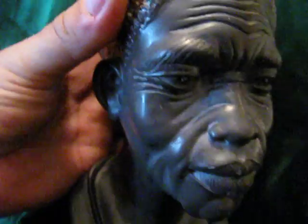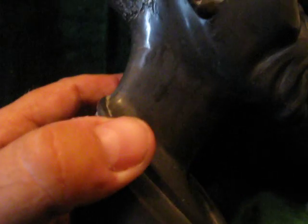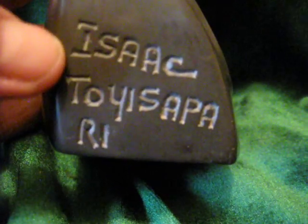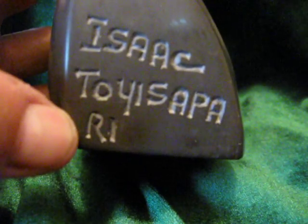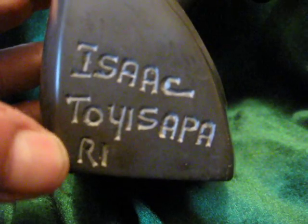So, tried looking him up. Anyone wants to help me out on that? Isaac Toyasapari. And you know what's funny? He planned the sculpture out so well, and all the details and stuff. He didn't plan on how long his name was going to be on the sculpture, and so he ended up actually having to almost hyphenate his name. And when I was looking this up originally, I thought that was his last name, Toyasapa, and R.E. might have stood for, you know, Rhodesia or something. I don't know. But no, it turns out that this is his whole name, Toyasapari.